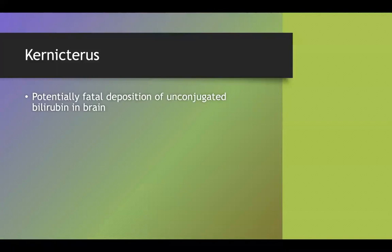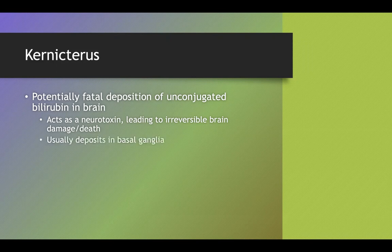So kernicterus is a potentially fatal deposition of unconjugated bilirubin in your brain. What'll happen is that that unconjugated bilirubin gets into your brain, and it's a neurotoxin. So it can cause irreversible brain damage. And like I said, it can actually cause death. And they want you to know where the unconjugated bilirubin preferentially deposits, and it's in the basal ganglia of the brain. So why does this happen?